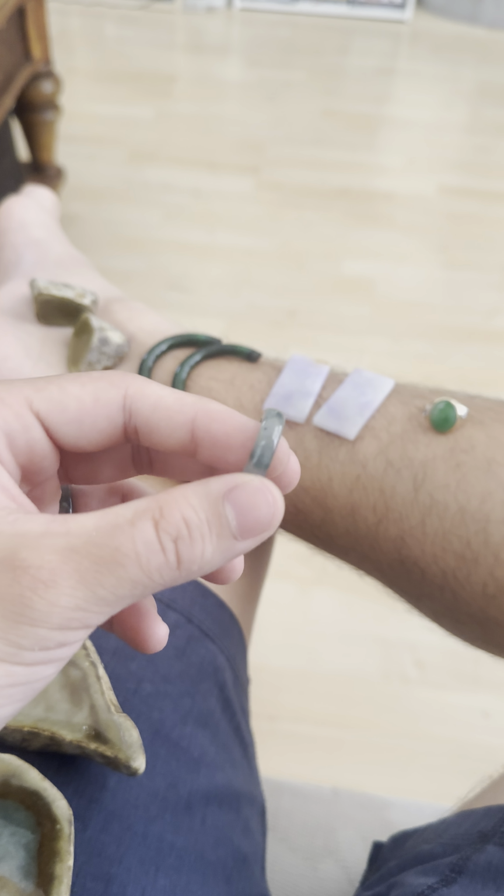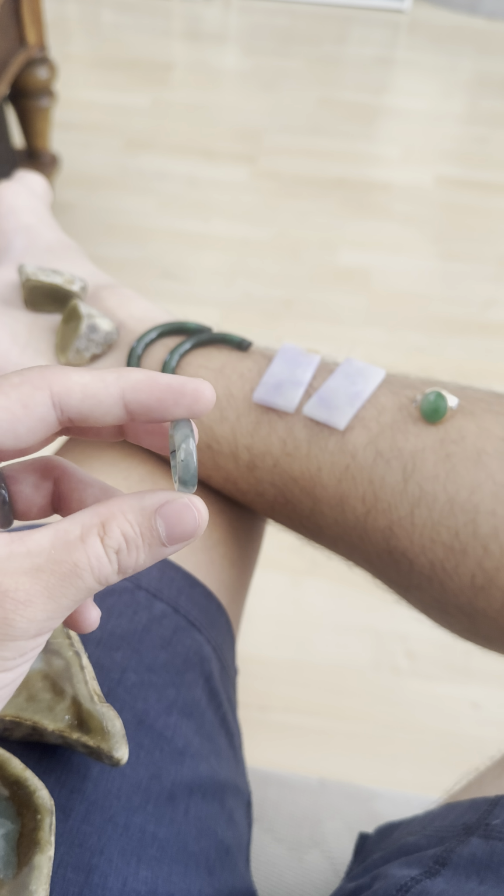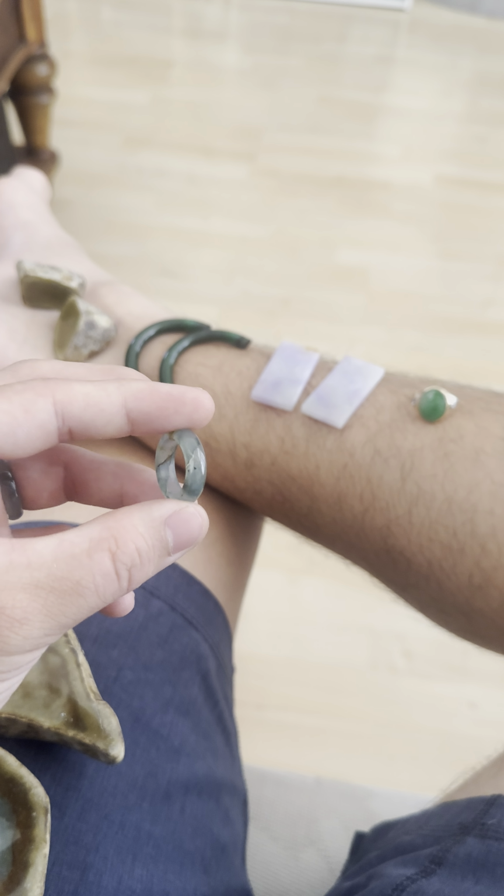This guy also had a cut, 80% translucency. Incredibly nice piece. However, there are natural cracks. But the translucency is top notch. And I wear it every now and then, but, you know, I don't like to wear a lot of jewelry.